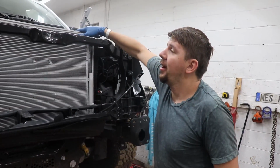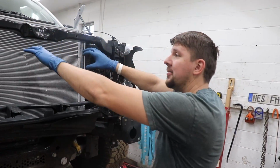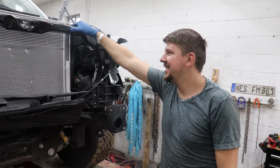The radiator unbolted from the radiator support. What I want to do is basically pull our damaged radiator back a little bit because it did get pushed in. So pull it out so the new radiator just bolts right in. All right, let's do it.